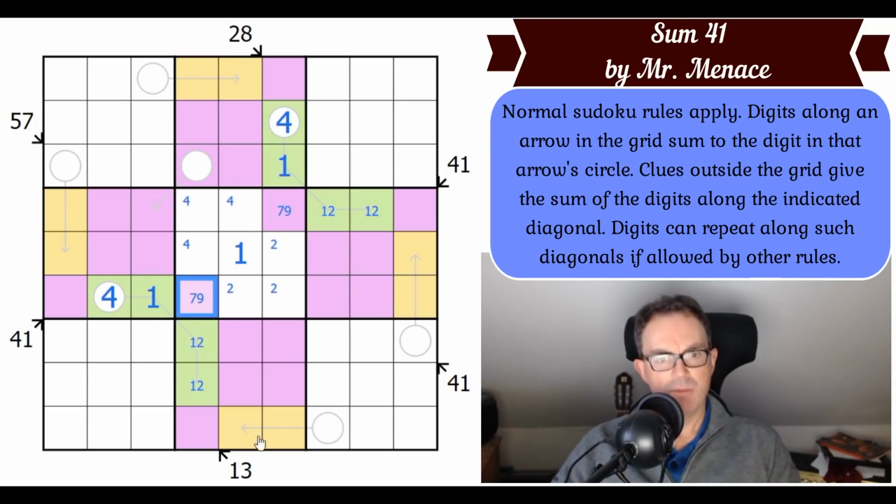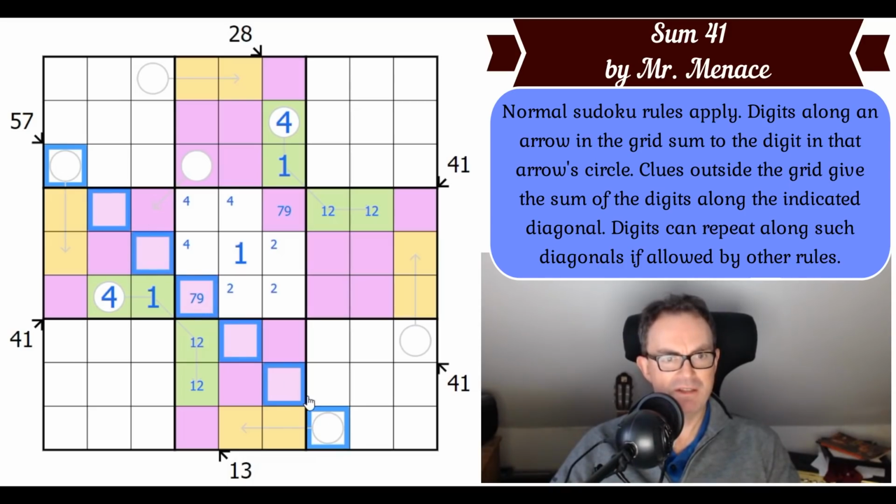So where is the pressure coming from? We've got the 13 diagonal here. That square now can't be a 1 or a 2. 3 plus 2 minimum, that's 5. So those squares have to add up to 8 or less, which is not actually restricted, is it? Well, not in a way that looks meaningful. What about this quadruple adding to 28? No. I mean, it's a slightly high average. I feel it must be this 57. The 57 is by far the most constrained.